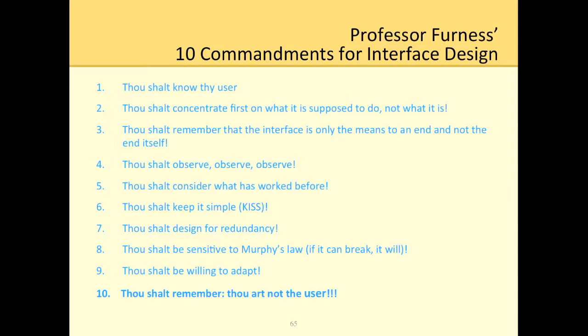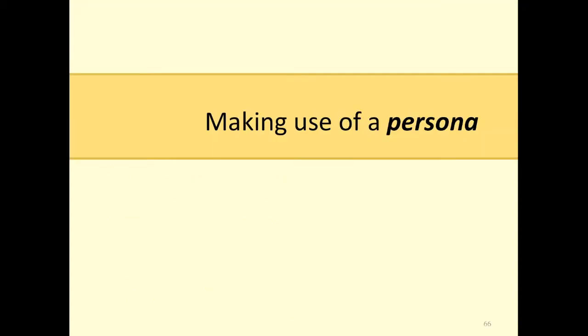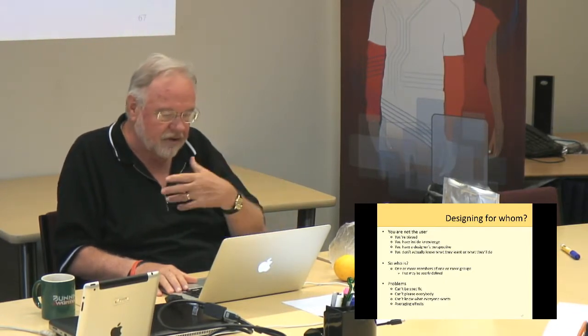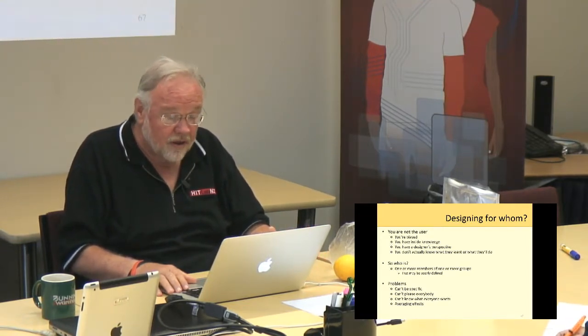But this is really tough to do when you're looking at a population of users. So I'm going to suggest a technique. It's called a persona. You guys ever heard of this? Yeah. Okay. This was actually something that arose out of some of the stuff that we were doing. I'm sure other people did this too, but independently we did this with one of my students. So, the question is, who are you going to design for? Since you're not the user, you're biased, you have inside knowledge, you're using this designer's perspective and so forth, you don't actually know what people want and what they'll do with this.